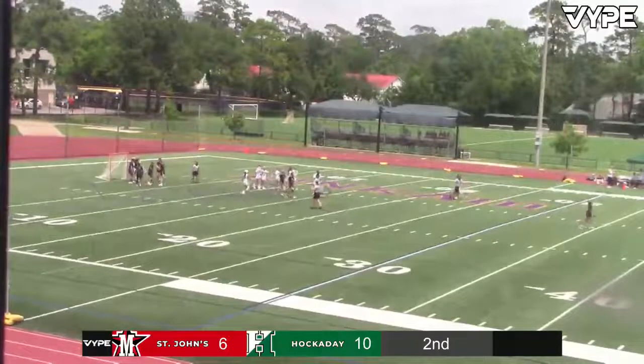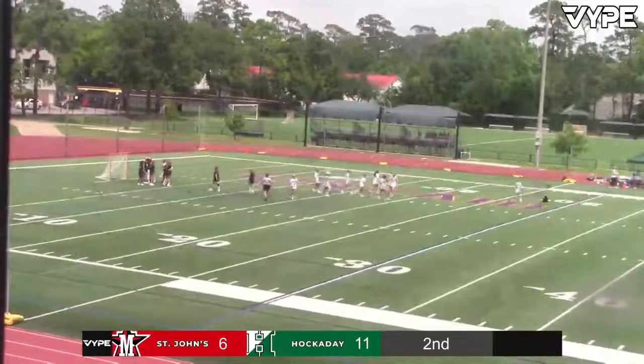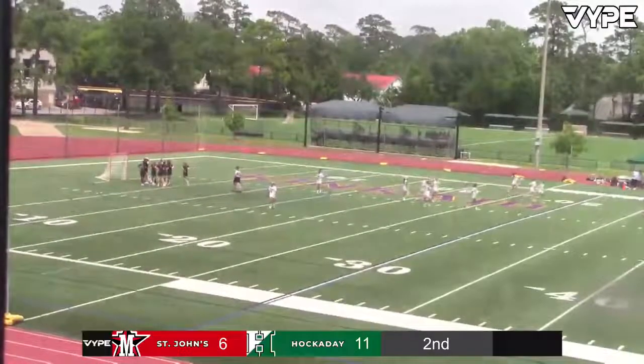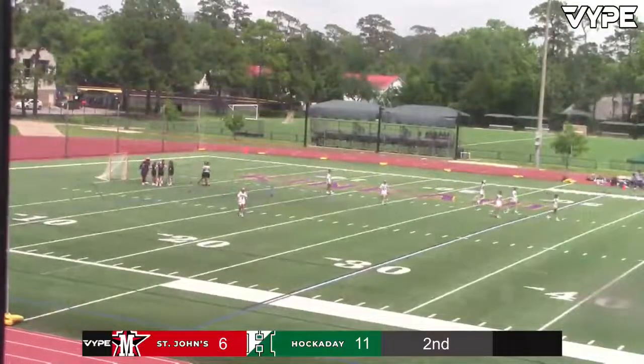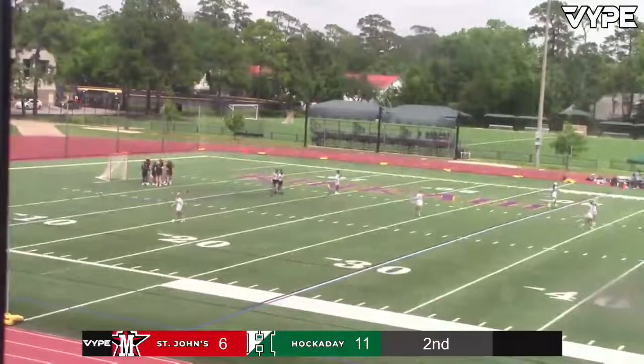So if you watch the stick work on these free positions, where you really want to be shooting from is directly over your head. Because if you're shooting from your right or your left, the defenders coming in from the eight are going to get a stick on your stick. But if you can position the stick directly over your head and get some power on it, it's very hard to stop.